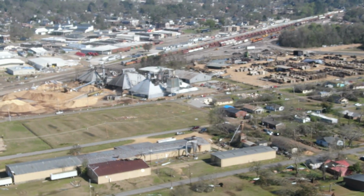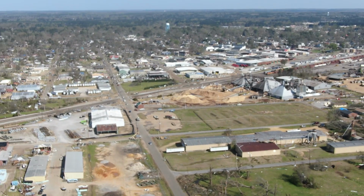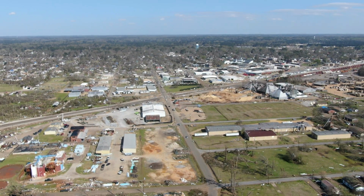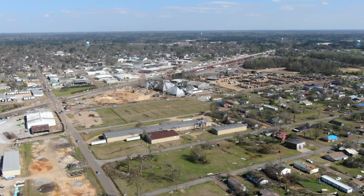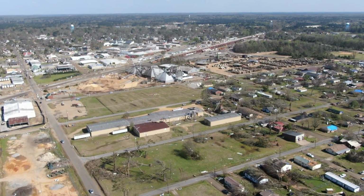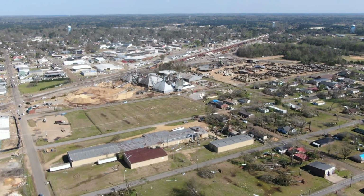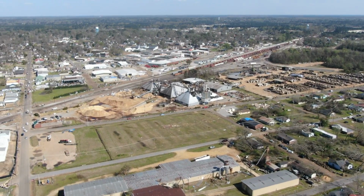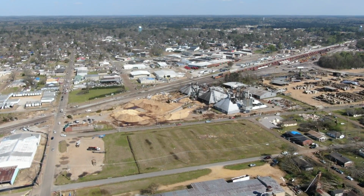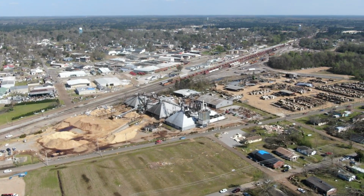All right, so right in the center of the screen, those metal buildings right there, that's a pellet mill. I don't know if it's still in Viva or not, but it was in Viva, maybe. But they made pellets there, wooden pellets. And you'll see here in just a little bit, it whacked it pretty bad. One of the main buildings, it collapsed all the way.